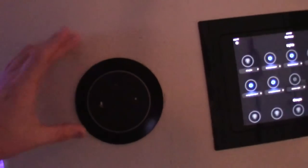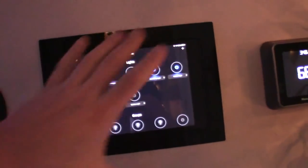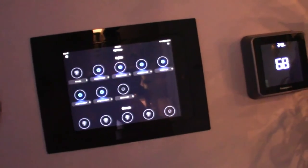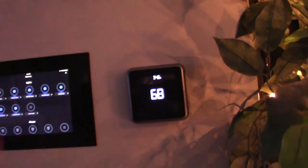Coming over to what I call the command center, I have an in-wall-mounted Amazon Echo Dot, and then I have over here an iWall dock mount, which allows you to mount an iPad inside the wall. It charges it at the same time, and of course a Lyric T5 smart thermostat. So again, this is kind of like the command center.